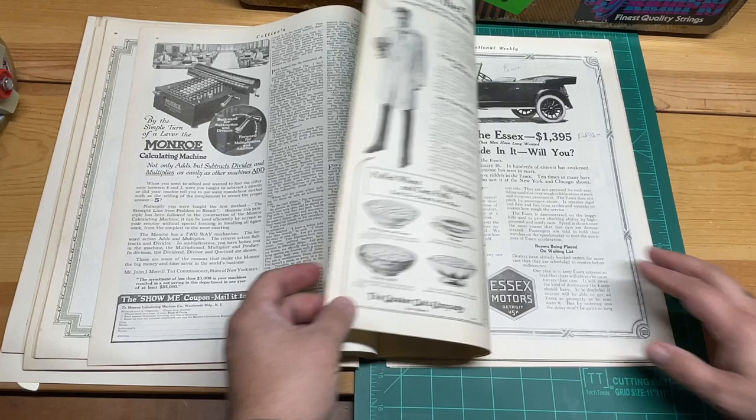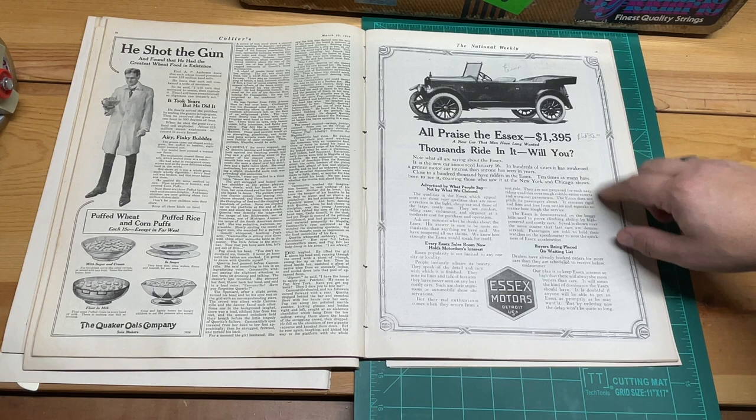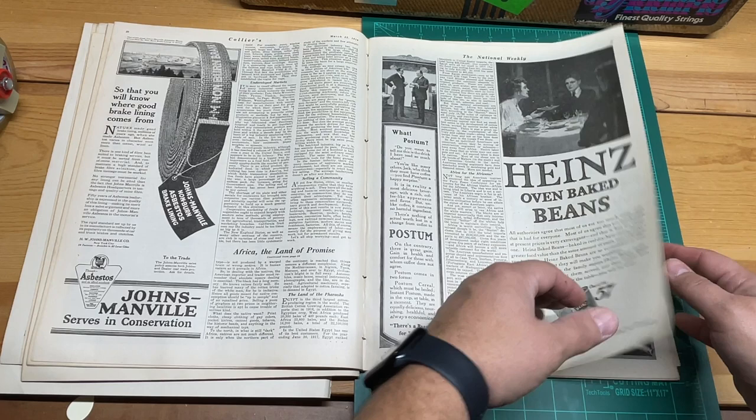He shot the gun. All praise to Essex. $1,395. Looks like somebody penciled in that. Thousands will ride in it, will you? Can you imagine buying a brand new car for that today? Brake lining. Here's an oven baked beans.